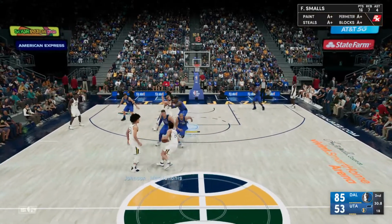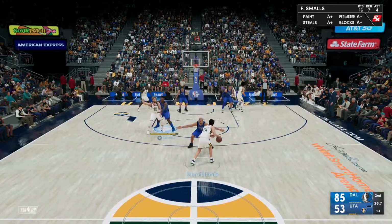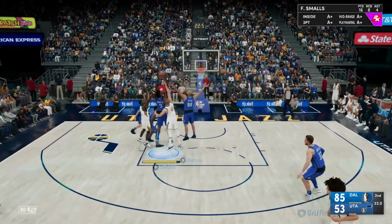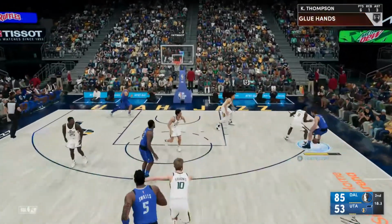Marciulionis passes to Johnson. Here's Marciulionis. Still getting warmed up offensively. No scoring yet from him. Thompson outside.